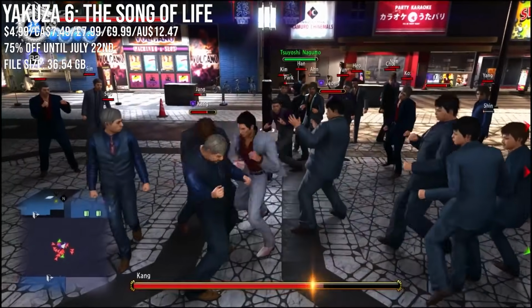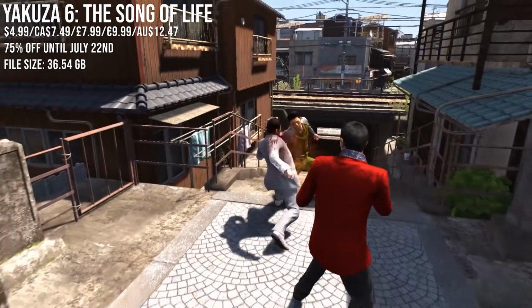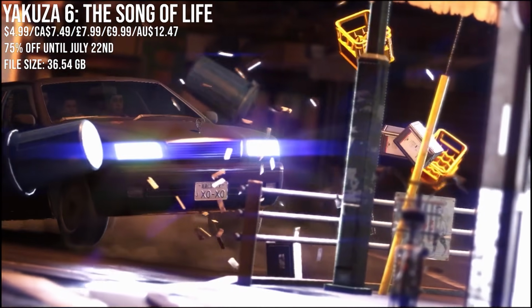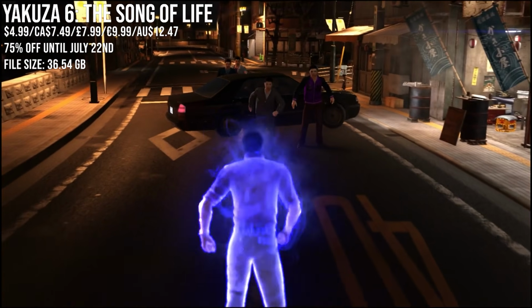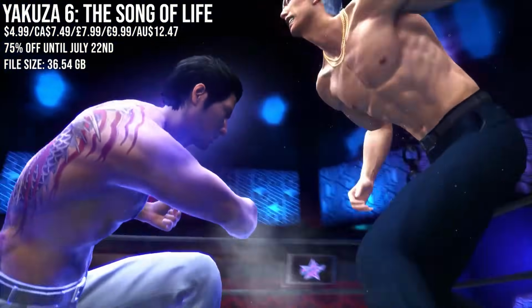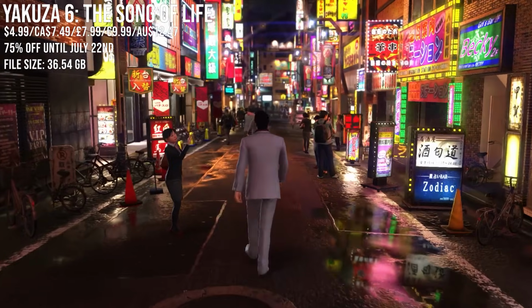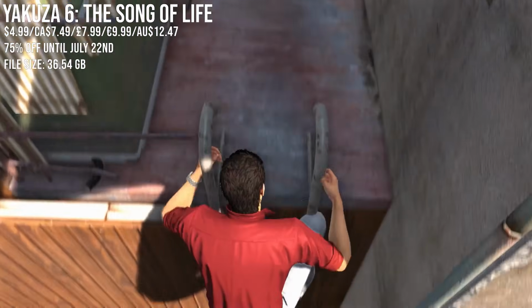Yakuza 6, The Song of Life, then returns with a new low price. It's rocking 70% off. You can find the majority of the series on sale right now for more than fair prices as well, but I figured I'd pick the one that's at a new low price because I do tend to bang on about these games just a little bit too much. Now, if you still haven't jumped in though, look, start at Kiwami, which is like the original game remade. Otherwise though, this is a great entry in the action RPG series that has just an out there storyline, fantastic world and characters, and some of my favourite combat going.